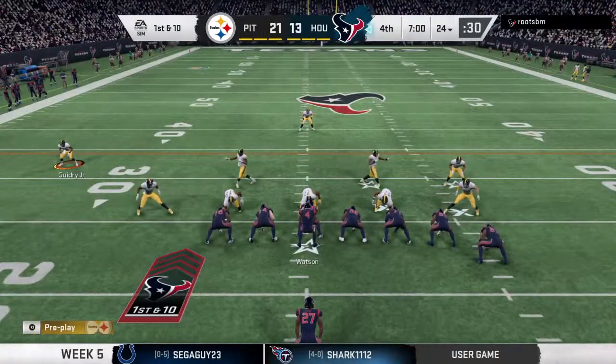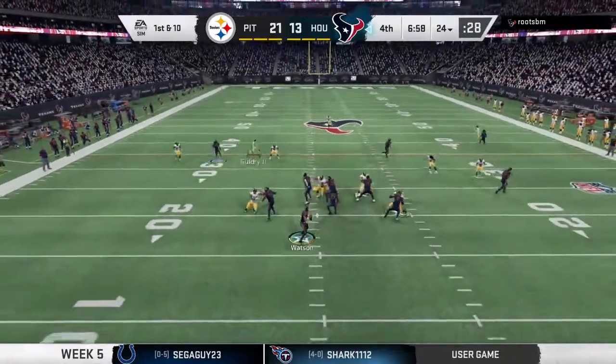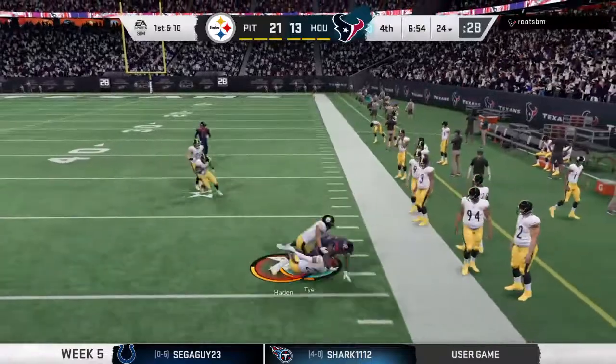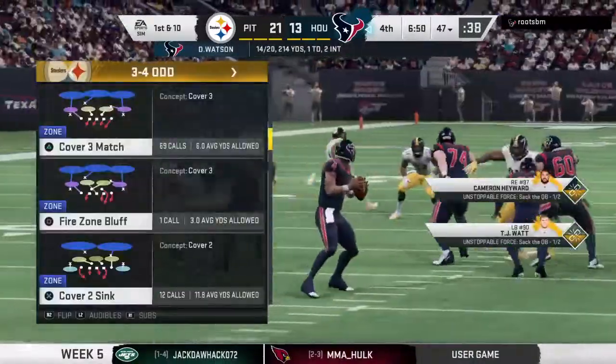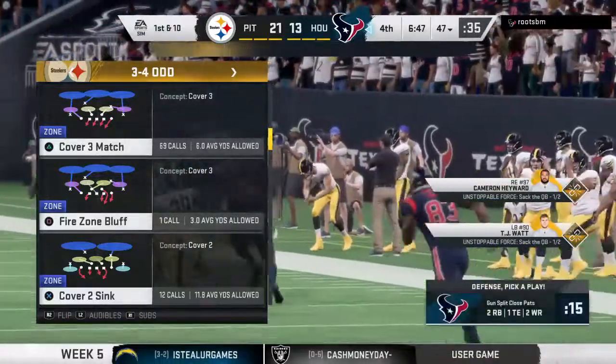Watson will bring up the Texans here, first and 10 at their own 24. Now Watson. Oh, he's got a man wide open, complete. And they work this well upfield across the 45. 23 yards, the final tally.